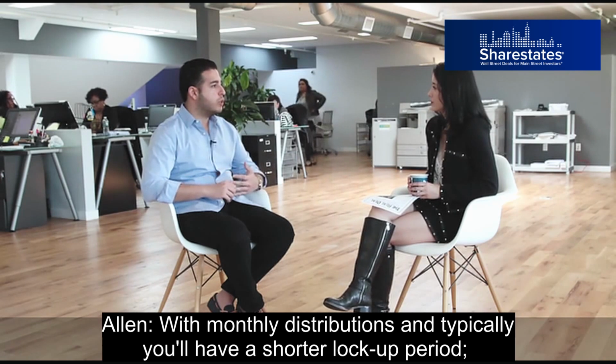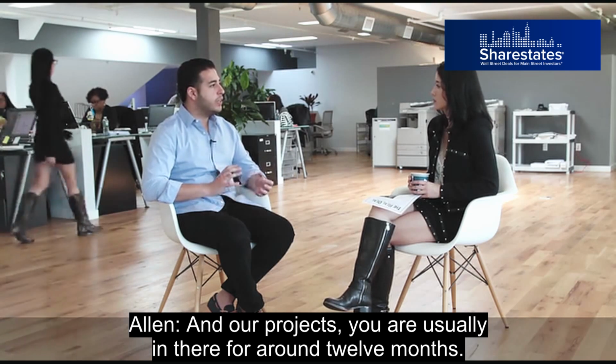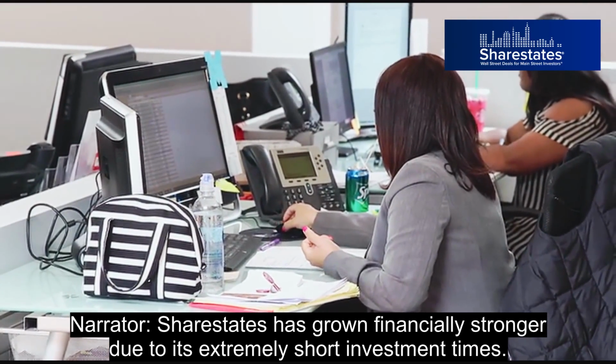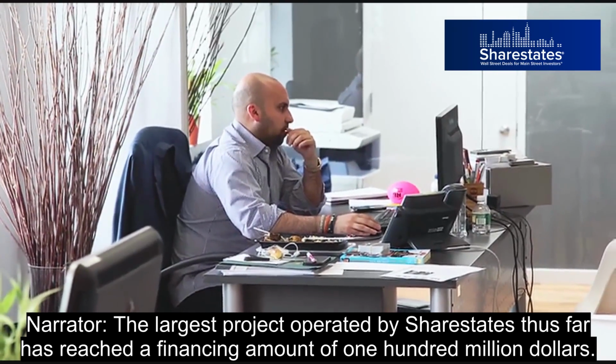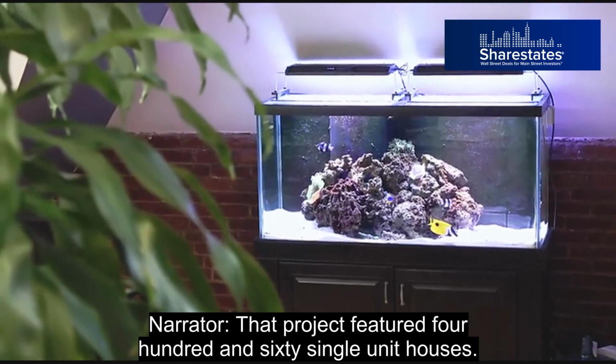And typically you'll have a shorter lockup period. So in a CD, your capital could be locked up for 18, 24, 36 months. And our projects, you're usually in there for about 12 months. Sharestates has grown financially stronger due to its extremely short investment times. The largest project operated by Sharestates thus far has reached a financing amount of $100 million. That project featured 460 single-unit houses.